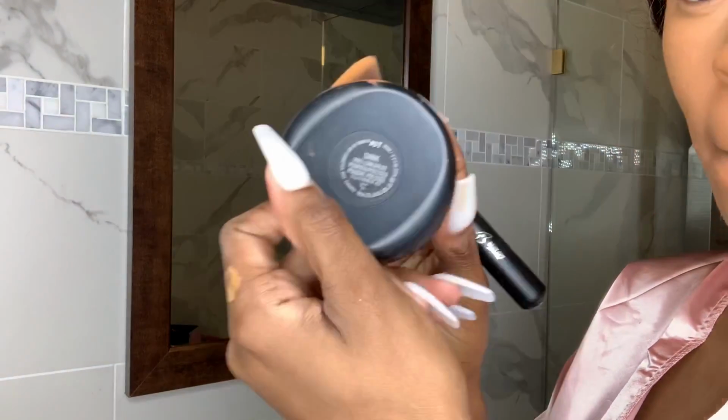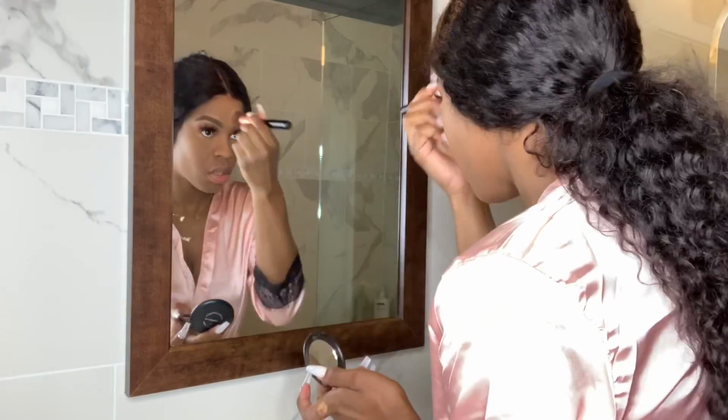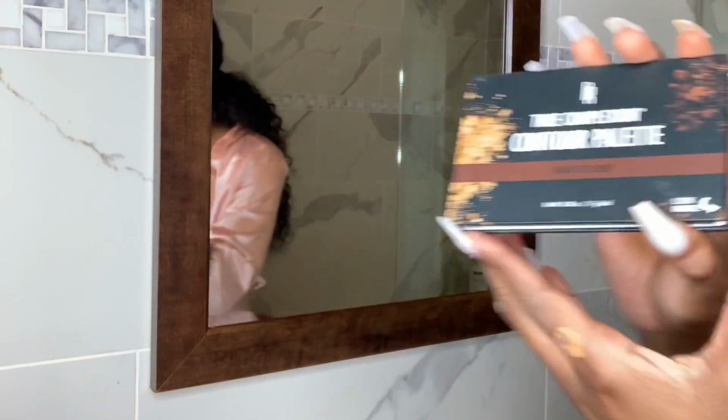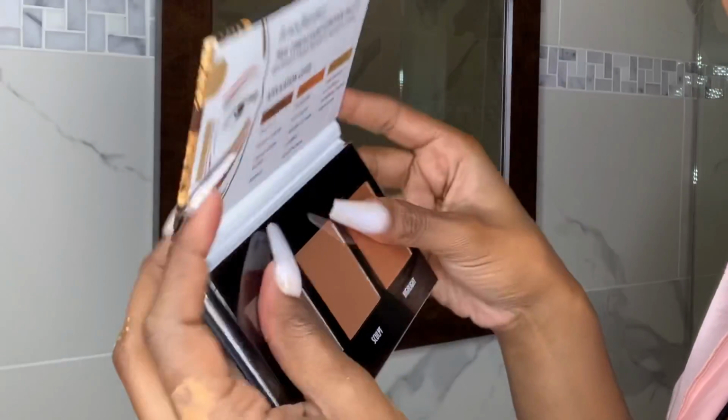Then I'm gonna take this MAC powder. It's the same shade as my foundation. I'm just gonna put that over top the highlights, just not to make it too light. I don't really contour, but I'm just gonna contour my nose.